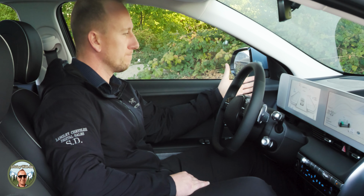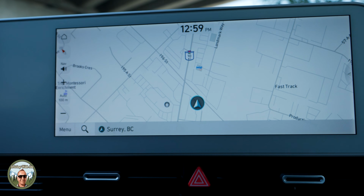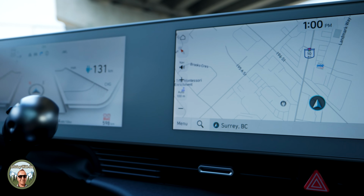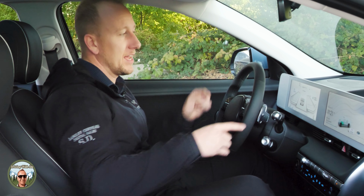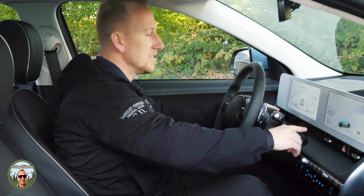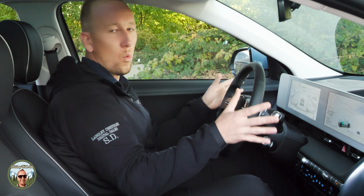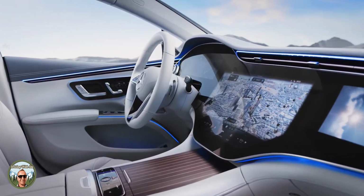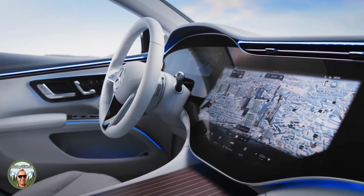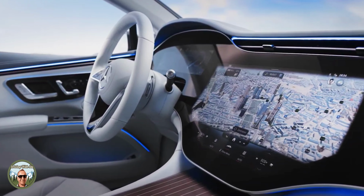And looking at these two screens, it looks like the center screen is the same size as the driver's cluster. And generally the center screen tends to be a little bit bigger. It has a little bit more usable information on there. What I think would have been a game changer for Hyundai is if they made this whole piece one large usable LCD screen, similar to the Mercedes EQS, where it's LCD right across the front dash.